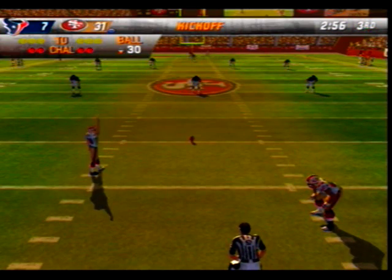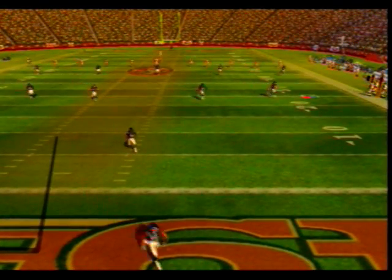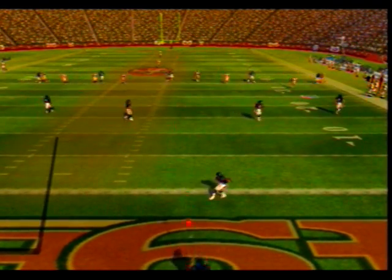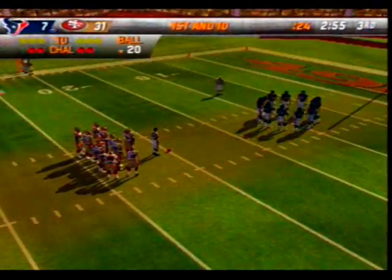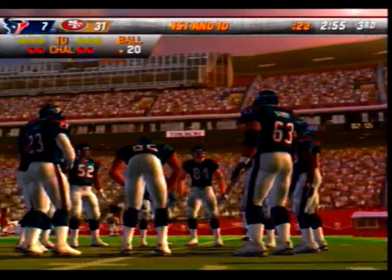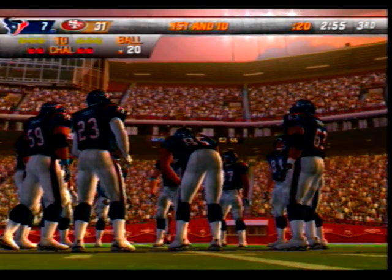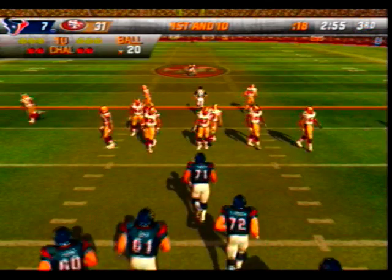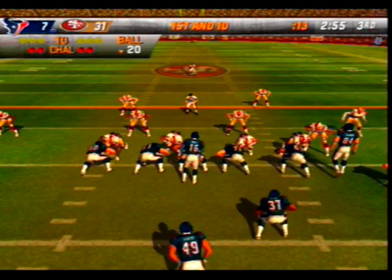San Francisco is lined up for the kickoff. Driven back into the tackle. This one is taken by Griffin. The Texans have their work cut out for them as they take over at the 20. First and 10. We'll start the drive at the 20-yard line.